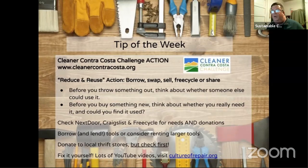And then of course with tools, a lot of times we don't think about it, but you can borrow or lend tools even now at a safe distance or with sanitizing. There are even places that have set up tool libraries, neighborhoods that have a system where they organize the tools that people have and how to lend and borrow them. And then finally, I want you to think about fixing things and not throwing it away if it's broken.